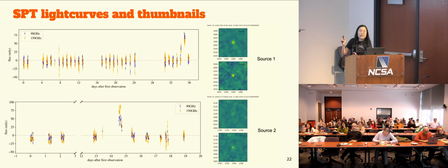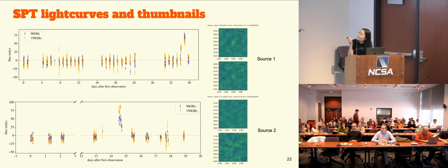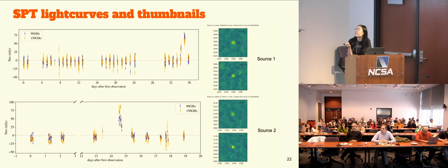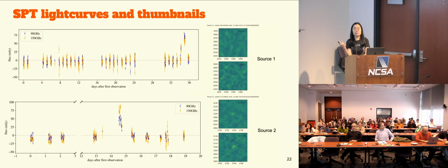So here I'm showing the SPT light curve and thumbnails. This is the single observation light curve at 90 and 150. I'm not showing 220 because 220 is pretty noisy at the single observation level. In the light curve, you can very clearly see the transient events. For both events, the time scale is roughly a day, which is longer compared to a stellar flare, which has a time scale on the order of minutes. For both events, there are about tens of observations that catch the events. You can kind of see the rise here, and you can kind of see the fall here. And this is the thumbnail movie centered on the events at 90 and 150. This is just to show how the events evolve more intuitively.